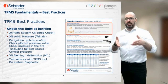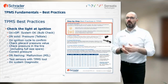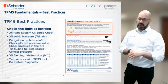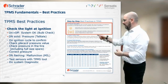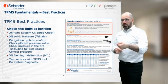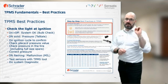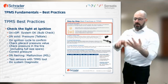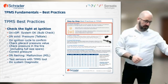So if you're seeing the light, is it really solid? And that is the question. Is it really solid, or is the solid light hiding a flashing TPMS light where you were just looking at the dash 60 seconds a little too late? So for that, what you want to do is turn the ignition off, do another ignition cycle with a key or your push button, and then you'll see if that light is flashing. If it's solid, you know you need to check for pressure. If it's flashing, well, you'll need to do a full system diagnostic.